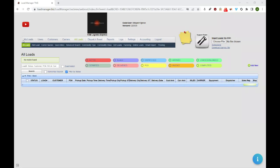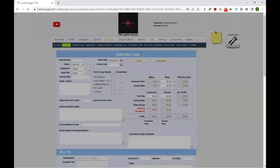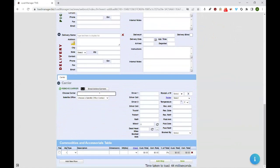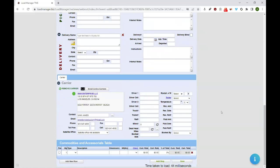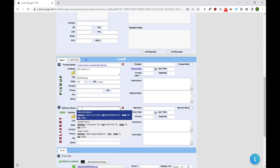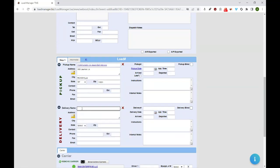So Load Manager, you'll normally start off by adding a load. First, you'll put in your carrier that you've already onboarded into the system. Then you will put in the pickup information. Today, we're going to be going from one pickup to one drop location, but of course, you may have multiple pickups or multiple drops.